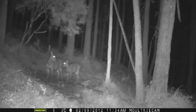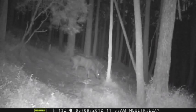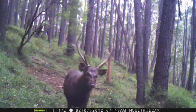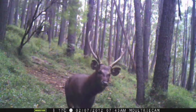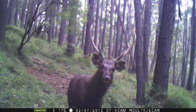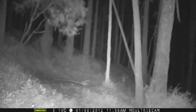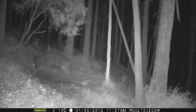But anyway, I hope you might pick up some trait behaviour here or learn some things. There's some cool footage of a few nice deer, mostly younger animals in this area, but it's only a couple of hours from Melbourne, nothing too crazy, too remote. Good little spot with a healthy population. Anyway, enjoy.